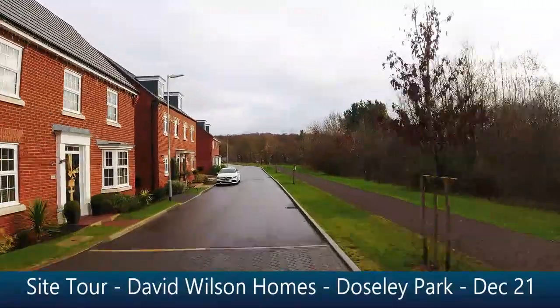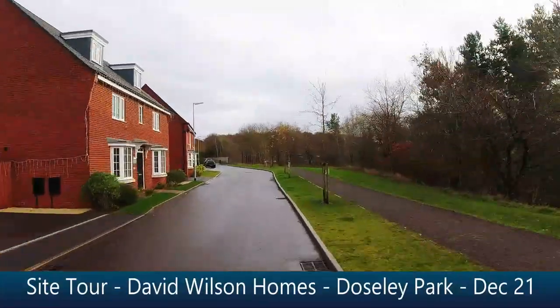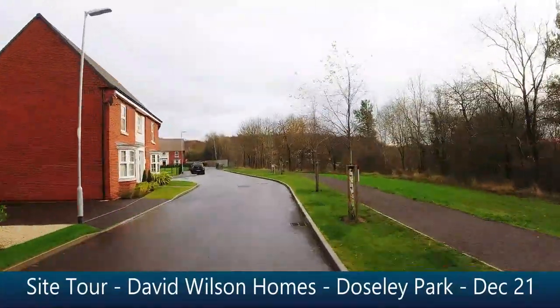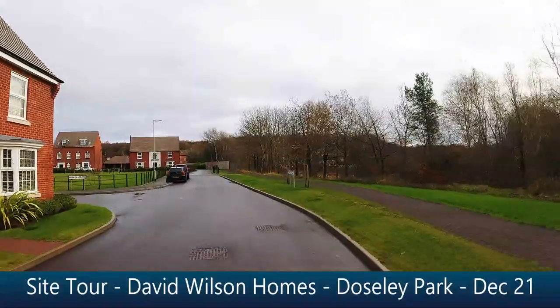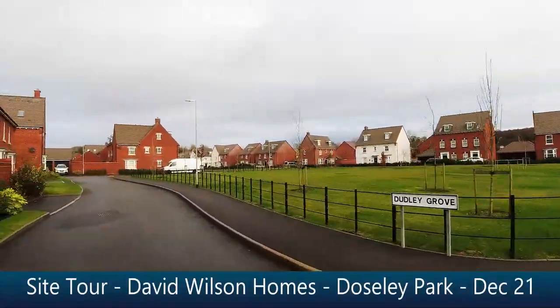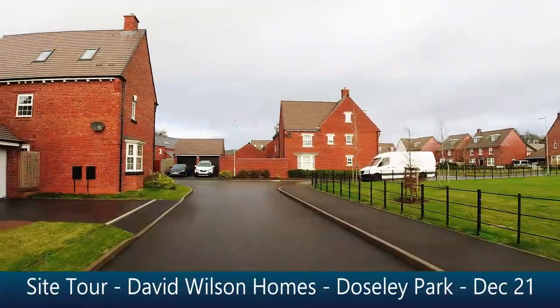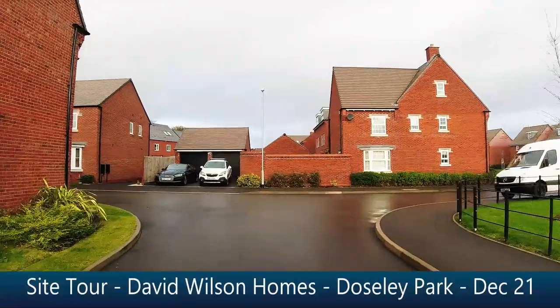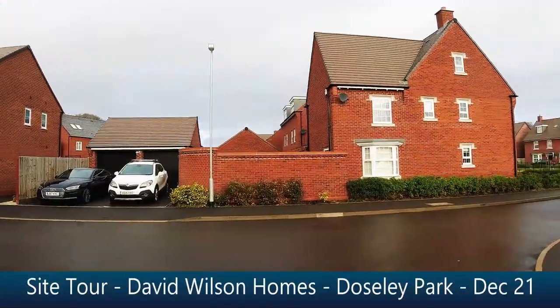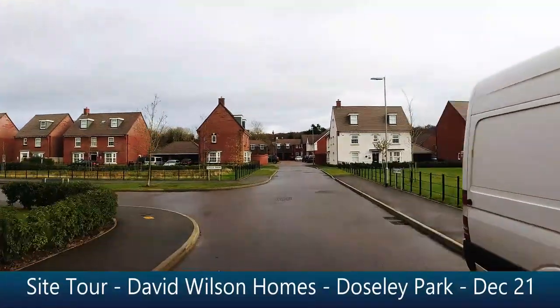It's nice that they have tended to get the landscaping done as they go along, rather than a lot of developers, who just wait until the end and get it all done. The bit we're seeing now on the right hand side is a kind of public open space, a nice little kick around area. Look at the detail, the purlins coming out from the rafters.